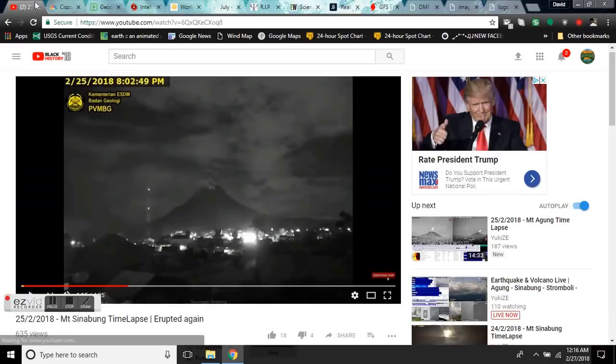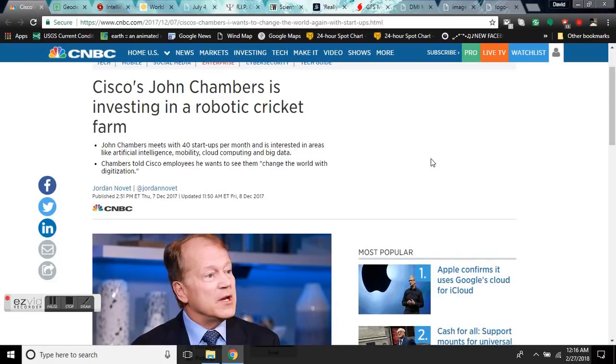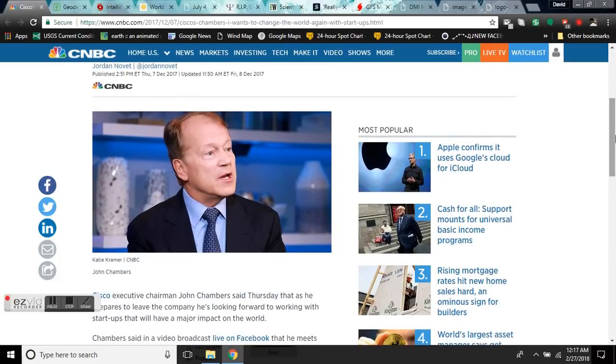Cisco's John Chambers is investing in a robotic cricket farm. Who was the first person to report on this? My friend Christian Westbrook over at Ice Age Farmer, where he's growing his own crickets. Now, John Chambers, you got to watch this video. He's saying crickets are the future. In 3 years, half the population of the earth are going to be eating cricket protein. And these robotic farms are very sustainable. They produce no waste and all the protein we need. This is a smart guy. He's a billionaire, and he deserves to be, because his ideas are groundbreaking and the way of the future.